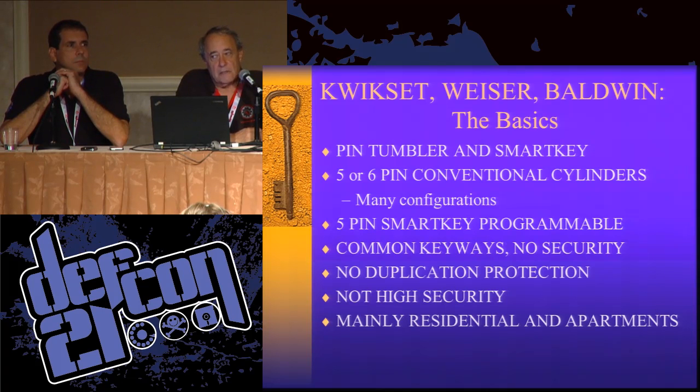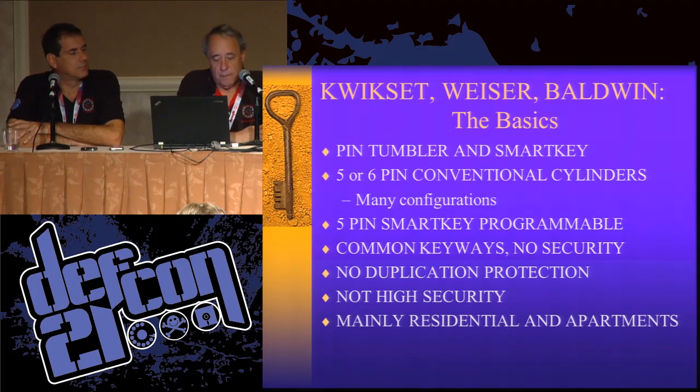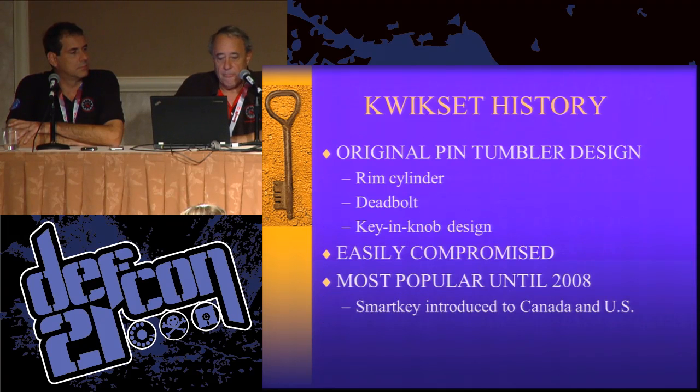The pin tumbler locks, if some of you guys were around several years ago, we had little 11-year-old Jenna Lynn bumping them open. Y'all remember Jenna Lynn? She's probably in college now. But she became a YouTube star. A little girl in 1 minute figured out how to open these locks. Whack, whack, they're open. The problem is they all have the same keyway. There's no duplication protection. There's no key control protection. These are definitely not for high security installations. They're mainly residential and apartments.